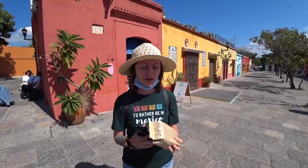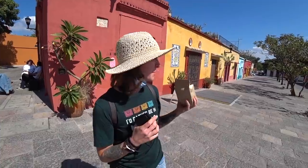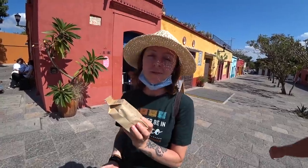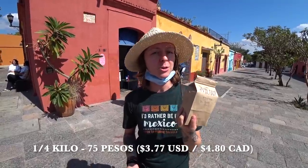So now that we're hanging out in Oaxaca, I'm able to start making cold brew again and using some of the delicious Oaxacan coffee from around here. Right in between the market and the aqueduct is this cafe called Volador, and they'll grind it up for you to whatever specification you want. For cold brew, it's coarse, so they did that for me, and this is 75 pesos for a quarter kilo.